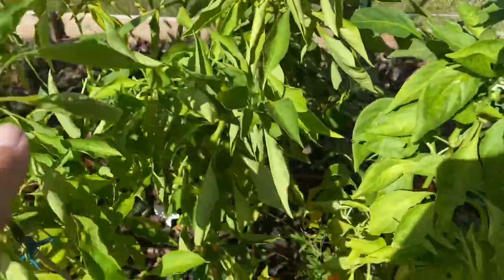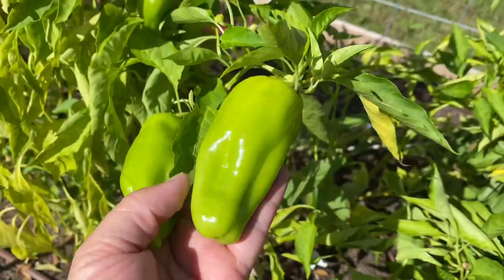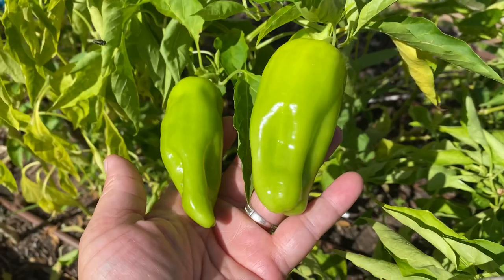Looks like I have good sized Cubanelles. Look at that. Very nice. That might be the biggest one ever. The biggest one I've grown. Wow.